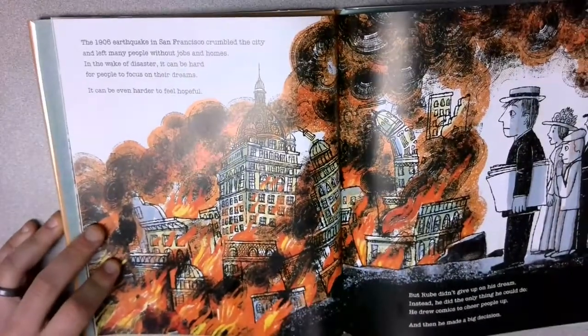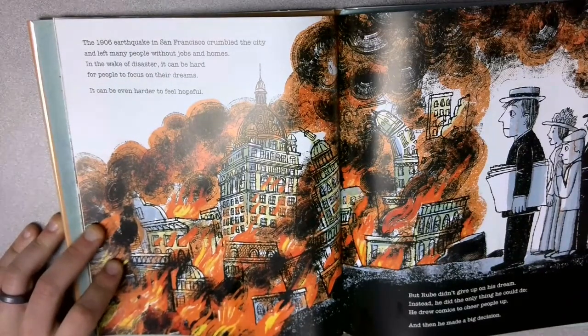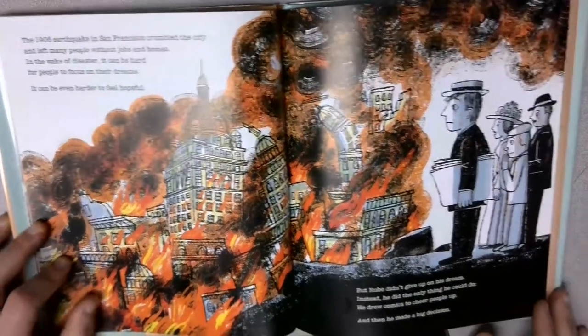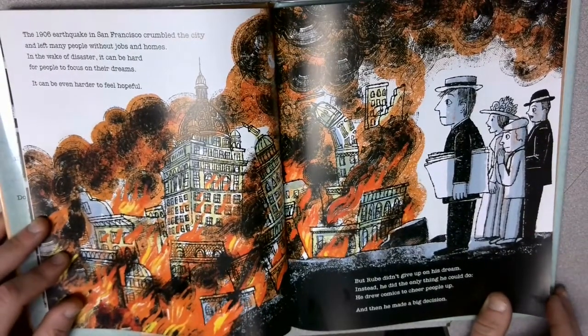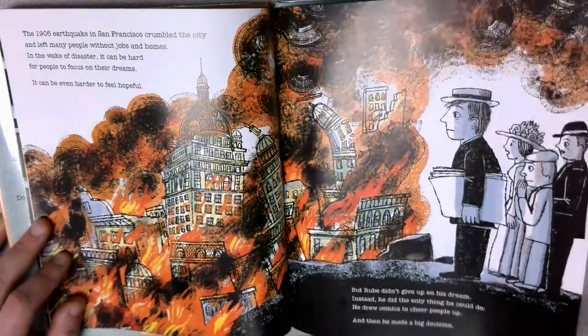The 1906 earthquake in San Francisco crumbled the city and left many people without jobs and homes. In the wake of disaster, it can be hard for people to focus on their dreams. It can be even harder to feel hopeful. But Rube didn't give up on his dream. Instead, he did the only thing he could do. He drew comics to cheer people up. And then he made a big decision.